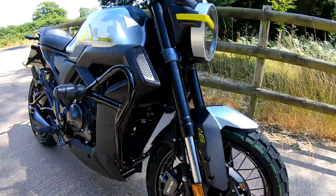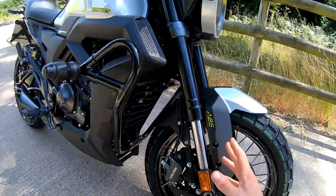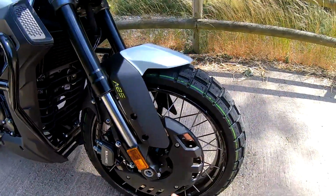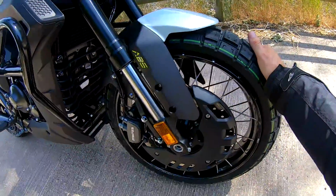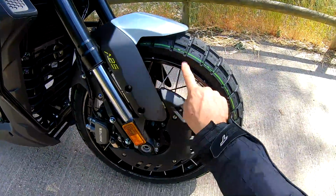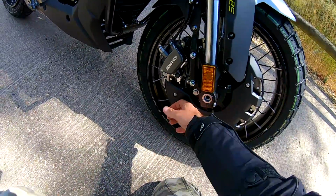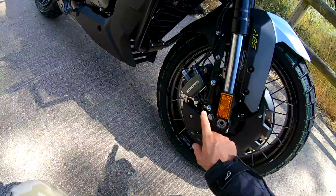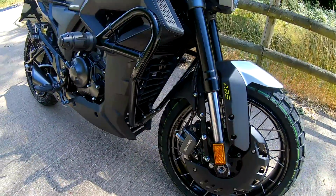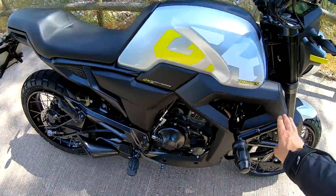Right, so we have upside down forks, non-adjustable but very, very good quality suspension, very plush, sure-footed, excellent ride quality there. Ridden quite a lot of the Zontes bikes with these CST block pattern tread tyres, and they are very good, very grippy, tubeless, with this nice detail here. Quite nice that you've got this plastic disc shroud just to protect it. That's a nice touch. Good strong 2-piston caliper brake there by Zontes, single disc on the front. Crash bars, crash bungs are standard. That's a really nice touch.